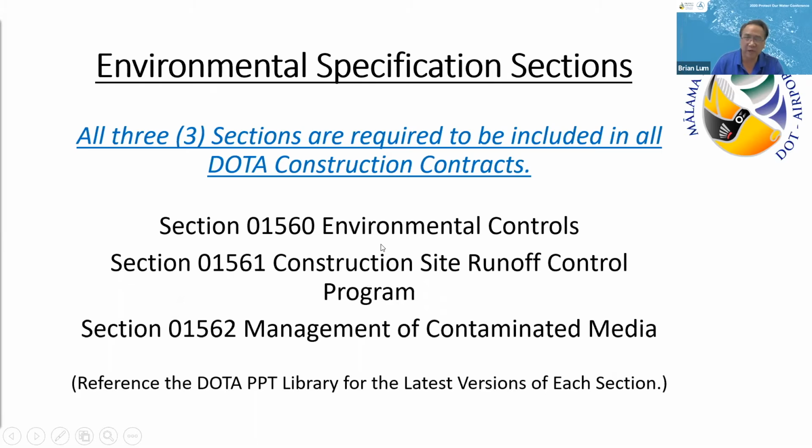You might say, well, my contract is only a building, we're not doing any ground disturbance. Well, if you're not doing any ground disturbance, you might have a staging area that is located outside. So maybe then you would need to be aware of the construction runoff control program, which covers your staging area outside.